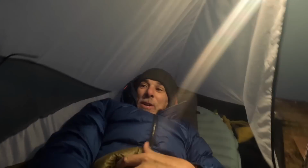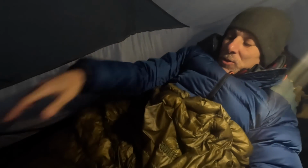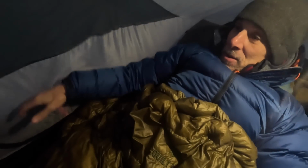It's horrible. We're in a cloud. We've been in a cloud since we got here. So condensation, it's soaking wet, and actually the inner, my quilt is soaking wet as well. All this is wet. What I think it is, I mean, there's no footprint, so that doesn't help.